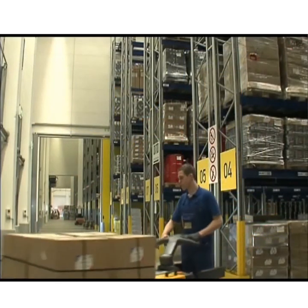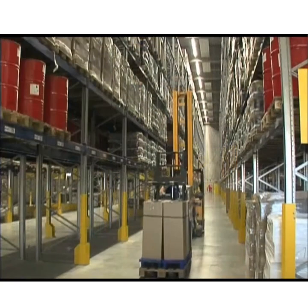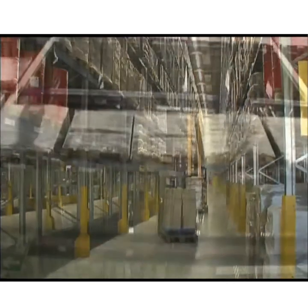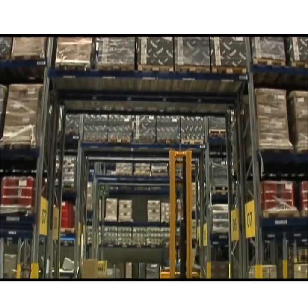The BITO Pallet Racking System, with its practical range of accessories, allows optimum storage of loads for all kinds of pallets, cartons or containers. BITO will be pleased to assist you in developing your warehouse.